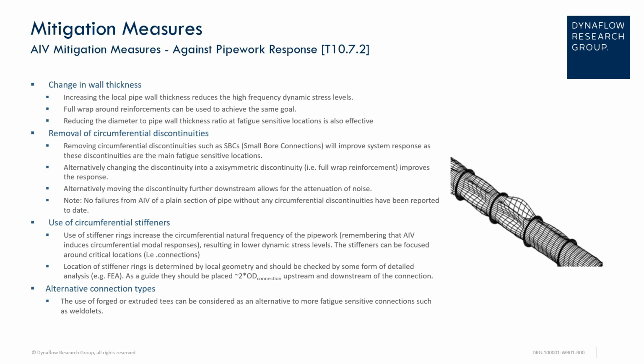Another option is to simply remove or move circumferential discontinuities. Removing discontinuities, such as small bore connections, will improve the system response, since these are often the main fatigue-sensitive locations. Alternatively, using an axisymmetric discontinuity, such as a full wrap reinforcement, improves the response. Moving these discontinuities further downstream also allows the attenuation of noise.